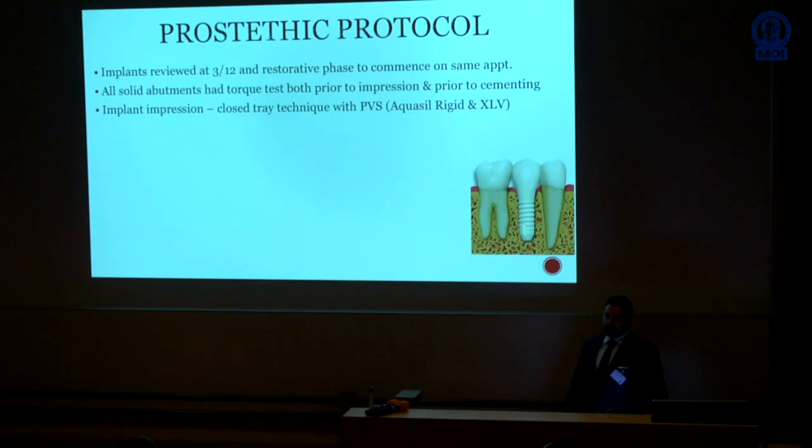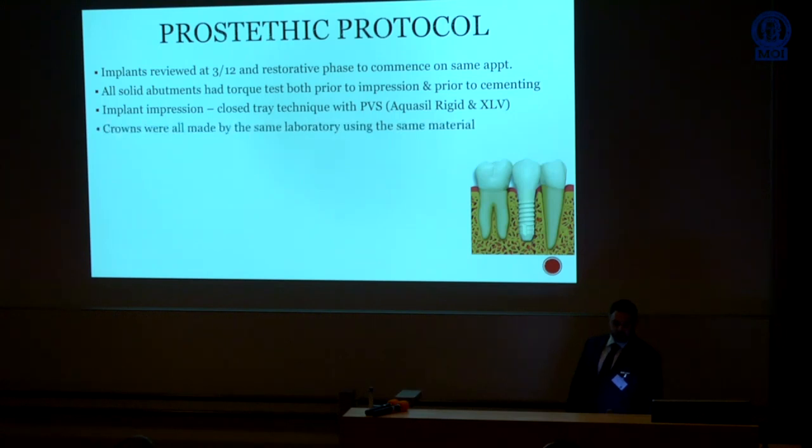The implant impression was closed tray, which Straumann has the ability to do. Once you put the solid abutment on, you can still do a closed tray impression over the top. And the closed tray was done with the PVS, which is Aquasil Rigid and XLV.